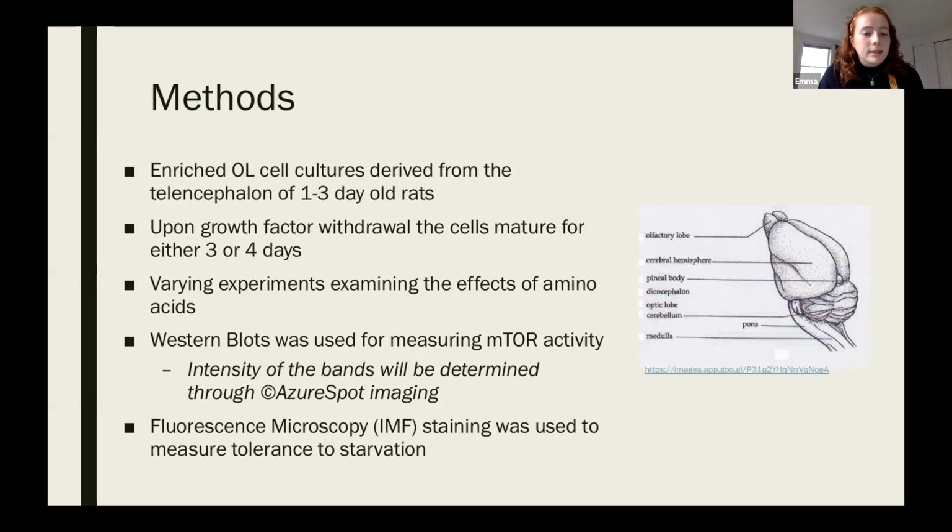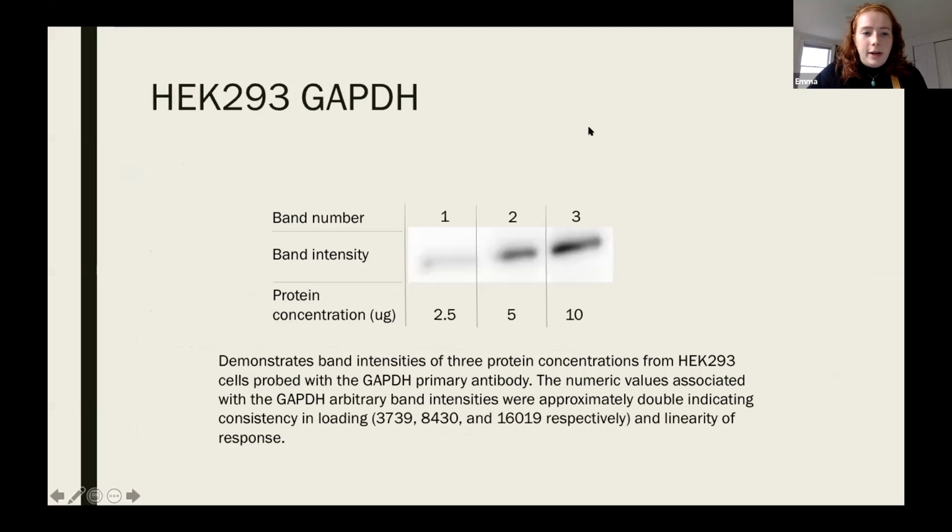And so we analyzed this data by Western blot analysis to measure the phosphorylation of the downstream target of mTOR, S6K. And we also did more IFM staining to look at the morphology of the cells. So at the very beginning, we used HEK293 cells, which are human embryonic kidney cells, and GAPDH, which is an antibody, so that we could verify that the antibodies were working and that my technique was consistent, so that any variation in band intensity was due to differences in phosphorylation level of the downstream target of mTOR rather than inconsistencies in pipetting.